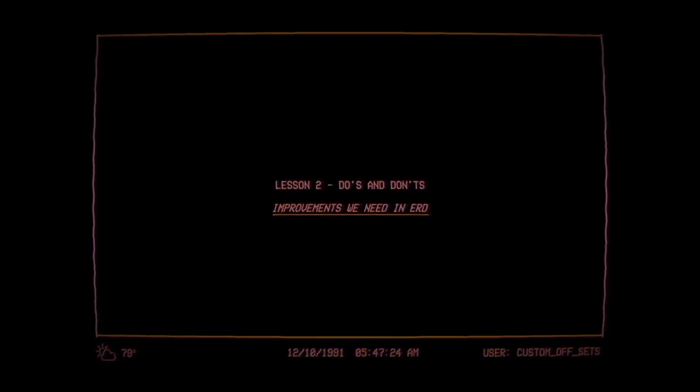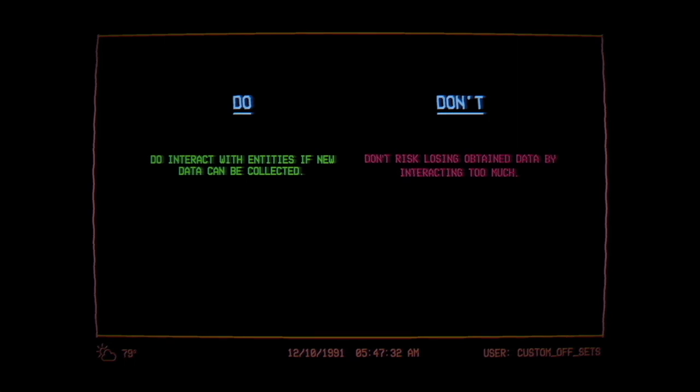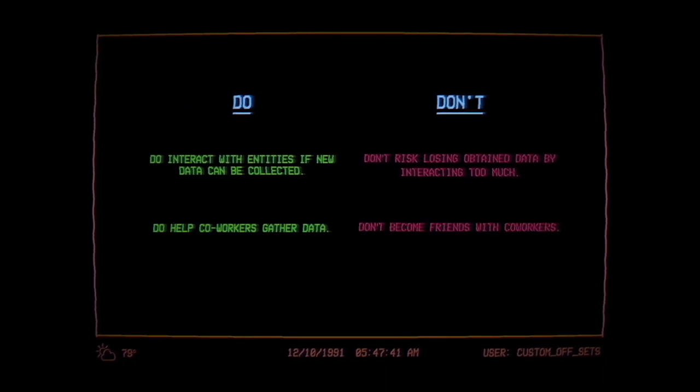Lesson 2, Do's and Don'ts, Improvements We Need in ERD. To interact with entities, if new data can be collected, don't risk losing obtained data by interacting too much. To help co-workers gather data, don't become friends with co-workers. To terminate co-workers who leak data, don't hesitate, explain later.